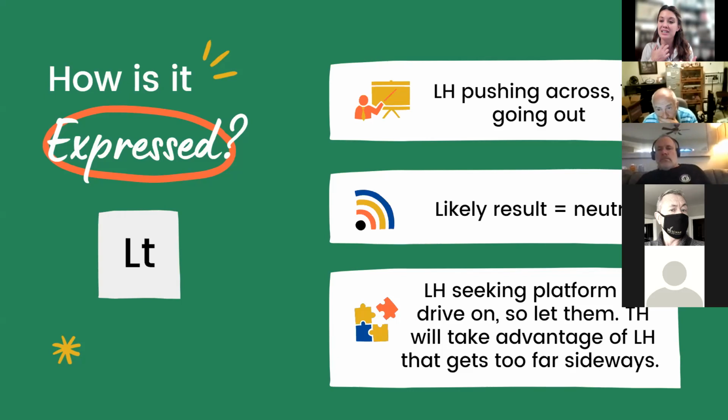So the tight heads potentially, they can also come back in a situation. We talked a little bit about that. If the loose head gets too far sideways, we start seeing that loose head bend out. Physics, again, the more that a bind between the hooker and the prop kind of goes like this, the more difficult it is for them to maintain that bind, the easier it is for a tight head to split that bind. So in a situation where a loose head has the ability to find that platform, drive on that platform, usually we're just going to let them. And then the tight head can take advantage of a loose head that gets too far sideways.